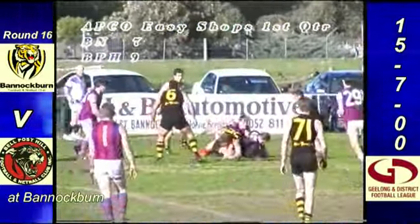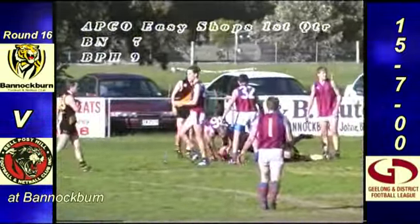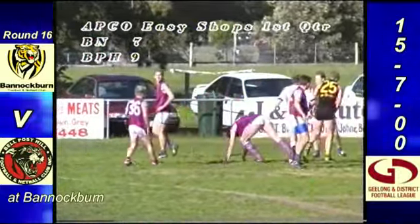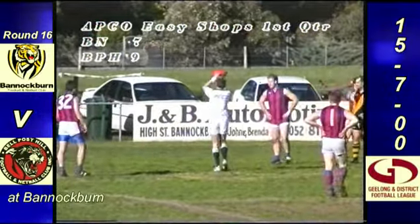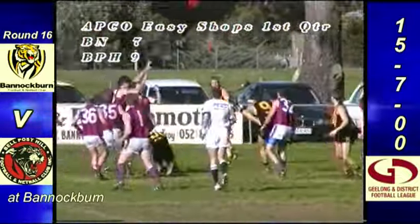Balls to the back of the pack. Nobody can take possession. Kicked off the ground. Well, pack form there. Surely the umpire will call for it, and he does. And the ball will be thrown up half-forward flank on the outer side here at Victoria Park. 14 minutes gone, first quarter, 1-1 Bannockburn. They trailed Belfast Hill 1-3.